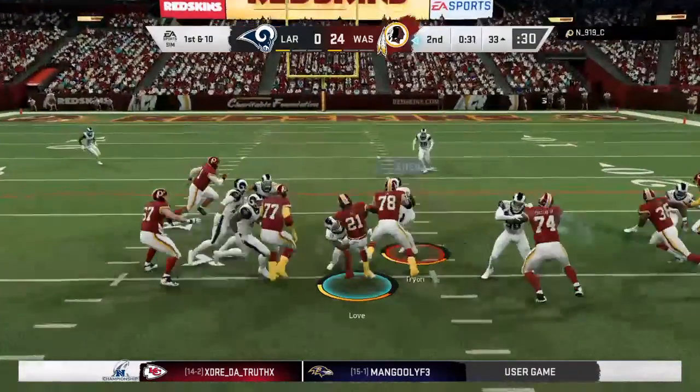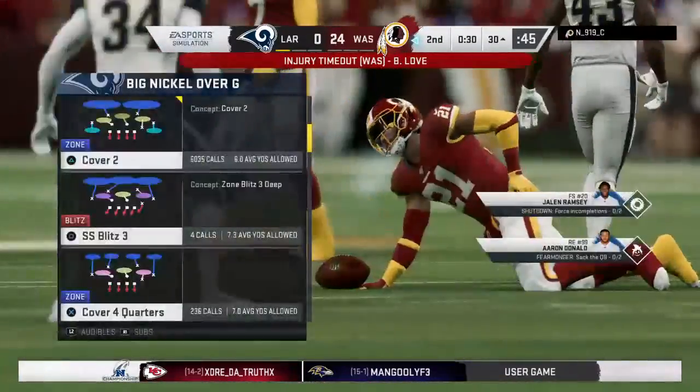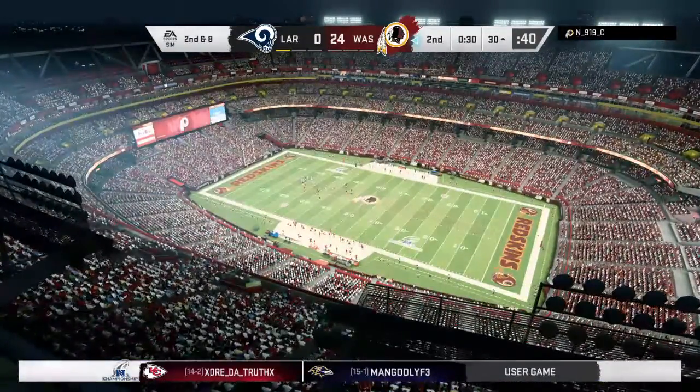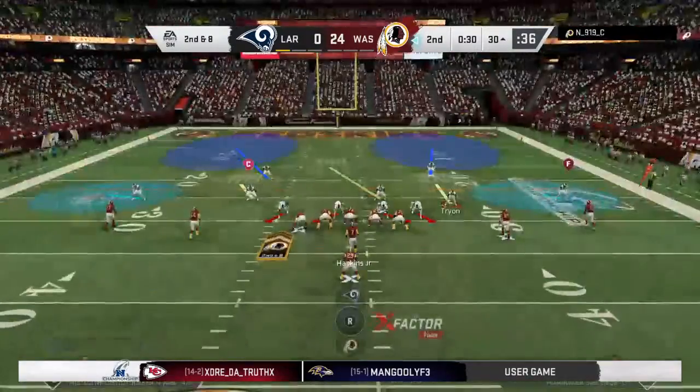They'll run again with Love on 1st down, and only able to get 2 here. Stopped at the 30. And now time will be called as we've got an injured Redskin down on the field. We'll check on his status when we get back. The last run got a couple. Here's 2nd and 8.